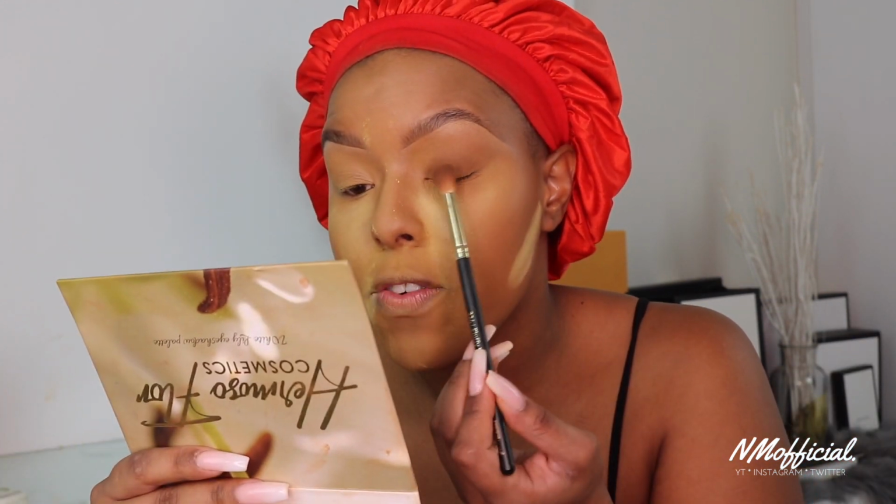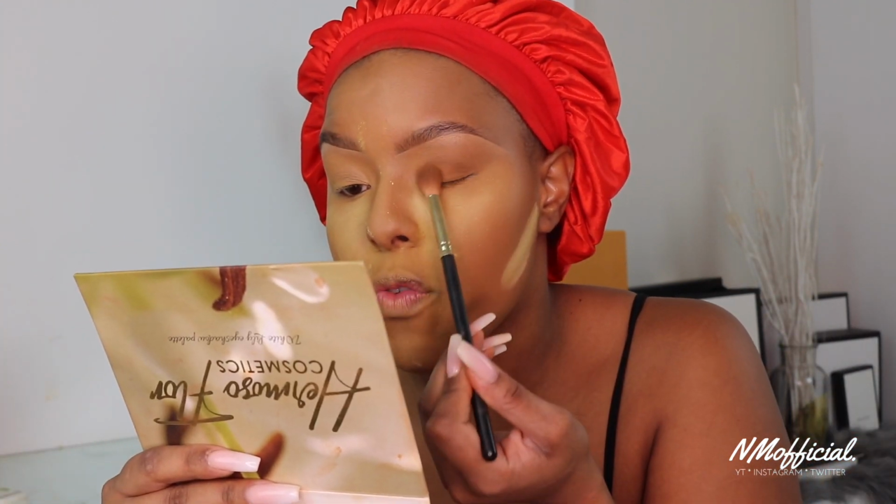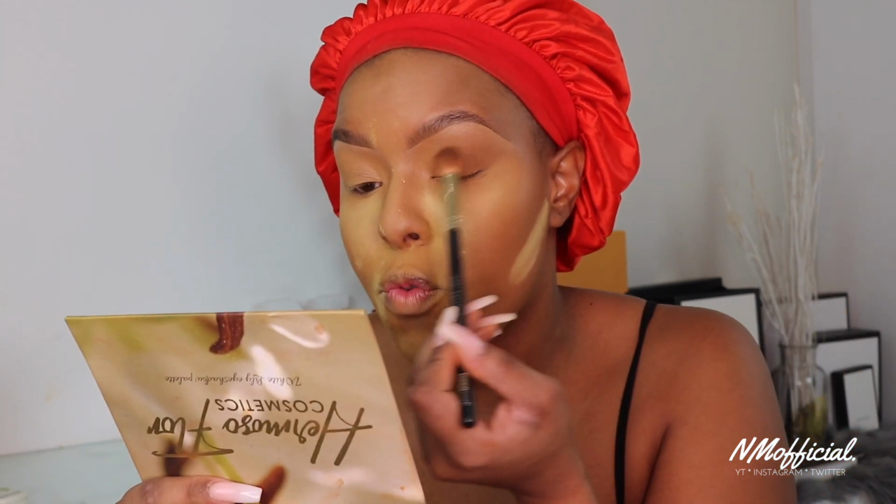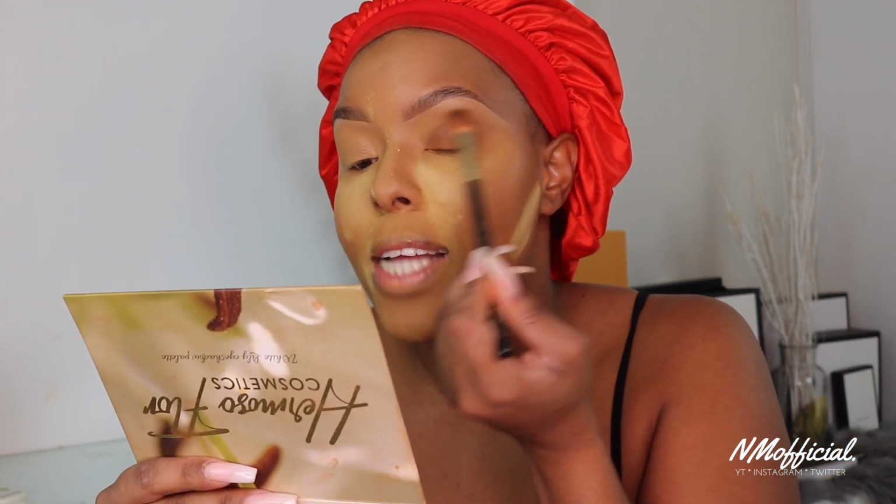It's not the easiest technique, but once you give yourself a chance, and because this eyeshadow palette is very pigmented, it works out better in your favor that way. It really works, and the shades blend out really, really easily. That's what I like about the White Lily palette, and that's why I can pull it off with the White Lily palette.